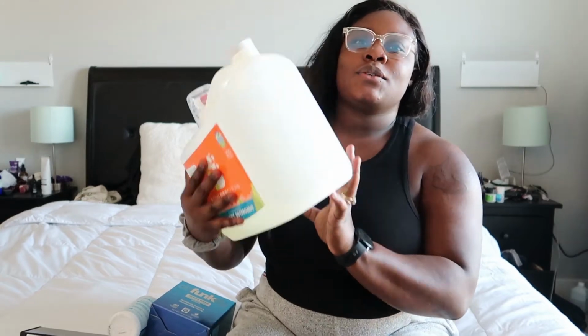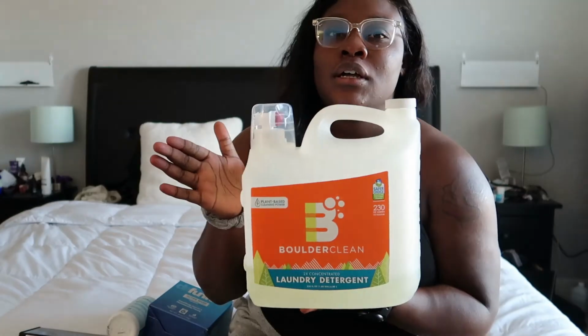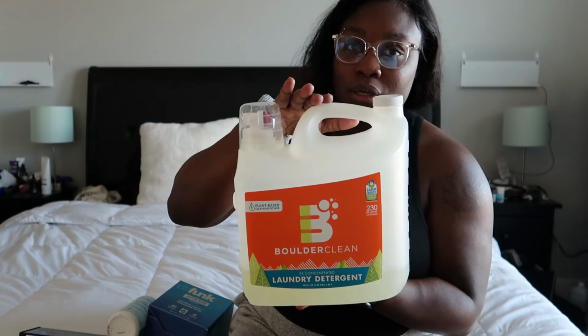With my activewear that's white or kind of creamy colors, I usually wash them all together with my regular white laundry so that I'm not just wasting water washing those things on their own. When I do that, for the most part, I really don't use bleach, especially if there's something cream in there, and also because I just don't want to ruin the material of the activewear. Since I wash that with regular clothes, I use a really natural laundry detergent, which is this Boulder Clean brand.